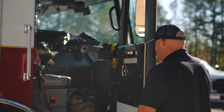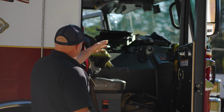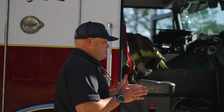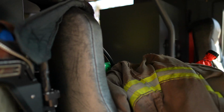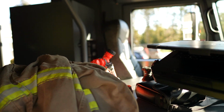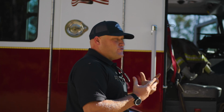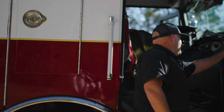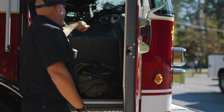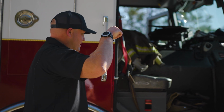And then on the officer side of the truck, he has his computer positioned to where when he's sitting in the truck, he doesn't have to look back. It's right here. On the computer, it has our CAD, so it shows where the call's at, any call notes, and it has a mapping feature to GPS them to the incident. So anything that the officer needs to know about the call is on the computer. And then he has his thermal imaging device, or TIC, mounted up front with a charger, so it's easy to access and grab.